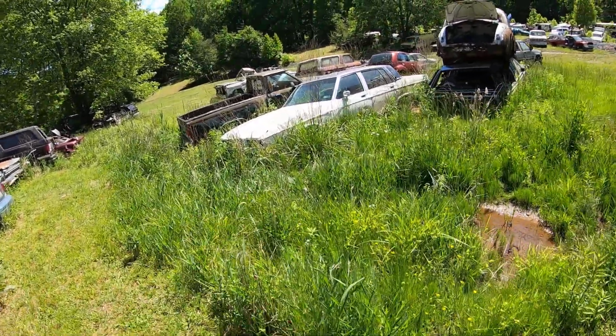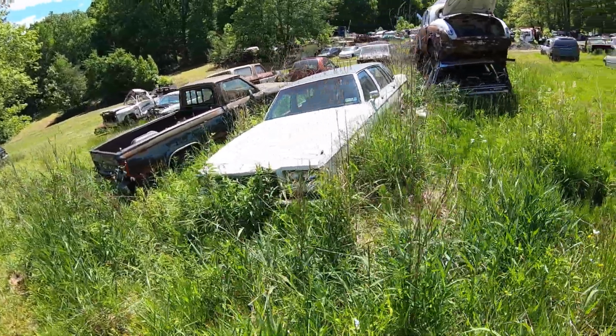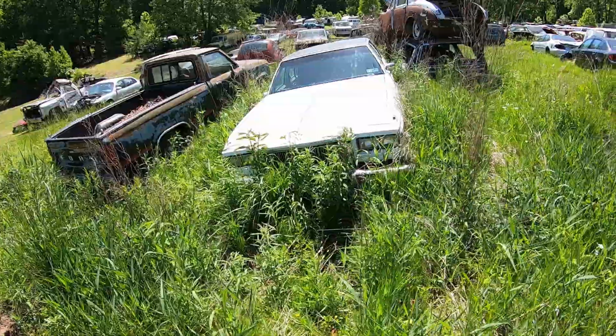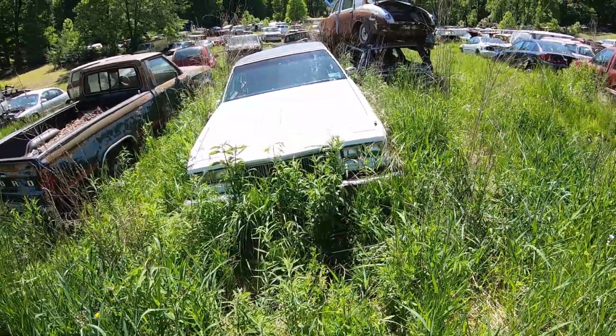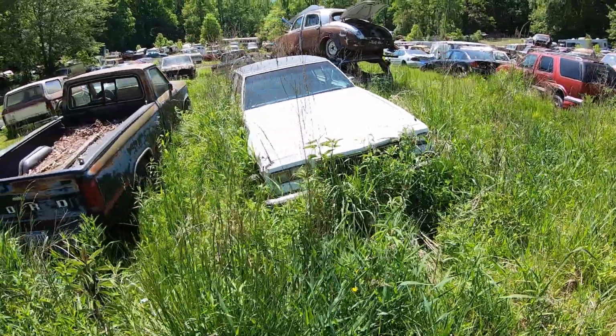This Park Avenue I raided for parts years ago. I got a lot of stuff off of this for the wagon. They were just telling me that they're thinking about getting rid of it soon. So I think I'm gonna take one final glance over this and make sure there's nothing I need out of this thing.